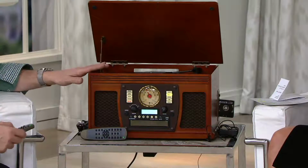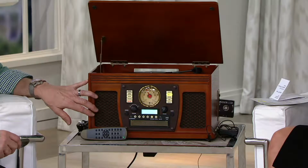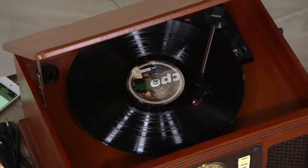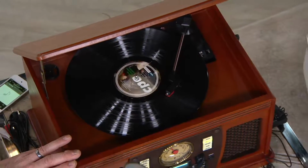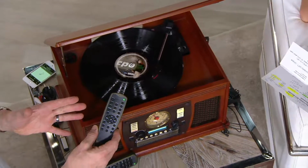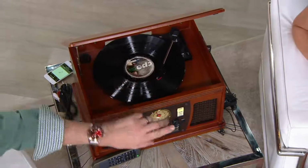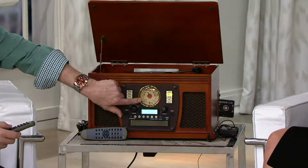So let's go through them all. First of all, what you've been hearing is this beautiful vinyl record here with these full range stereo speakers, built-in amplifier. Even a remote control is added so that you can choose all these sources and control the volume and what have you using the remote control. But okay, we have the record. Down here, this is how the piece got its name.